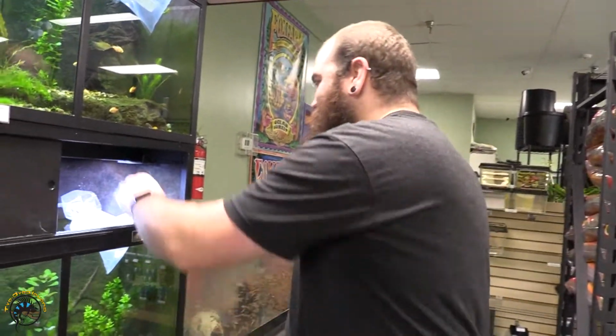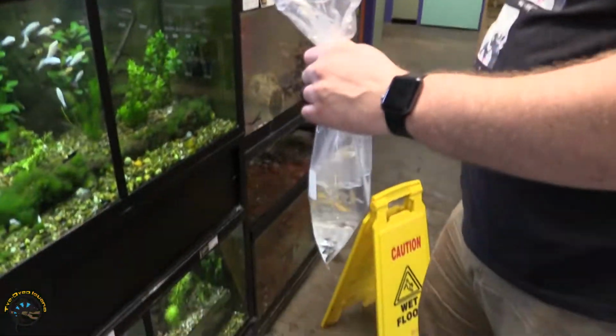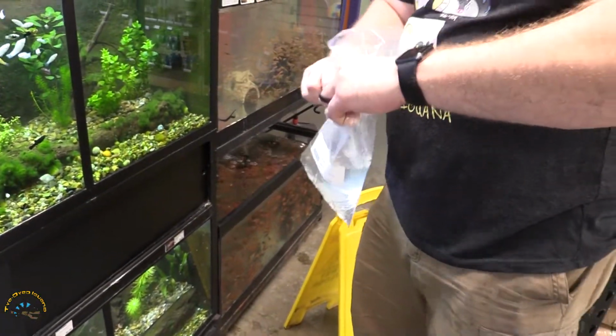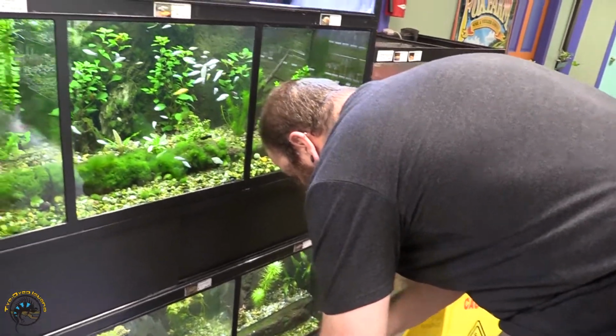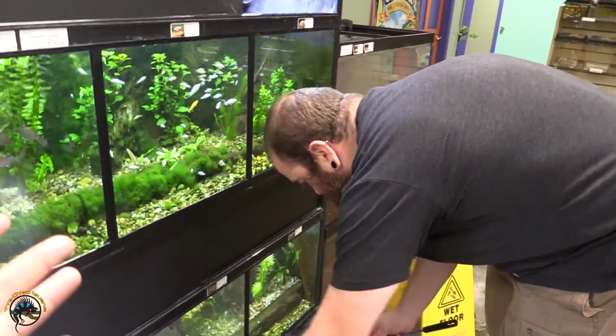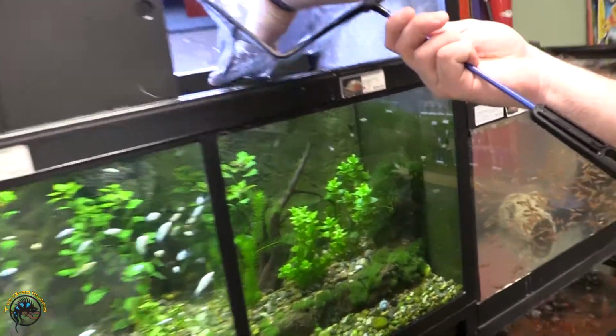I know I say this a lot, but this is probably the smallest batch of piranhas we've ever gotten in. They're not that bad. We've gotten them in pretty small before. That just means you get to watch them grow up when you buy one. You get to raise it from a baby. They all start out that small.